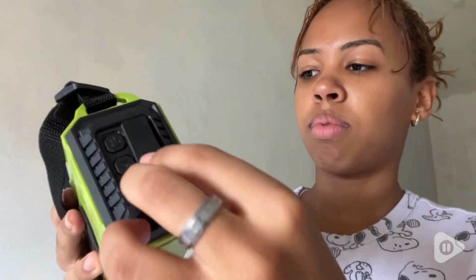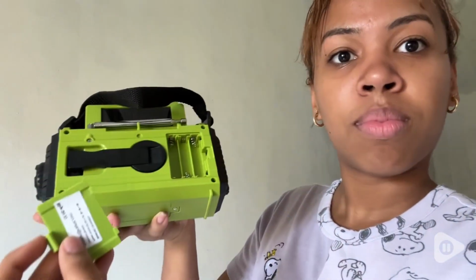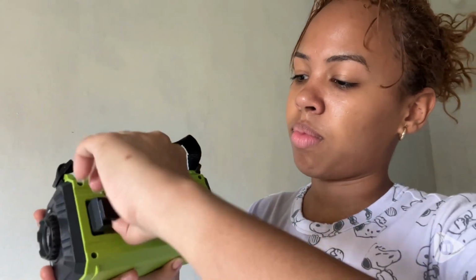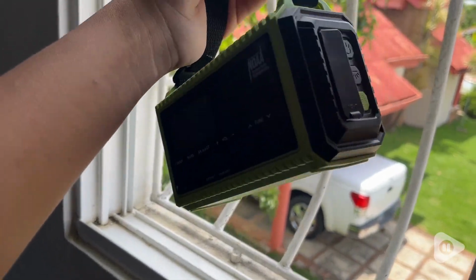It also has six charging methods, and when there's no electricity, I don't have to worry because it has a solar panel. It just needs to be sunny, and I put it there to charge. And its charge lasts a long time. It also has a radio to keep me informed about what's going on.